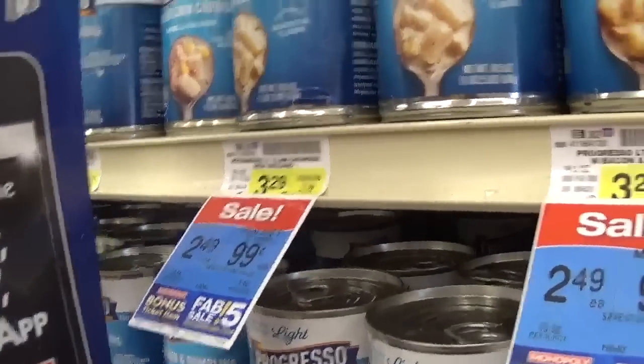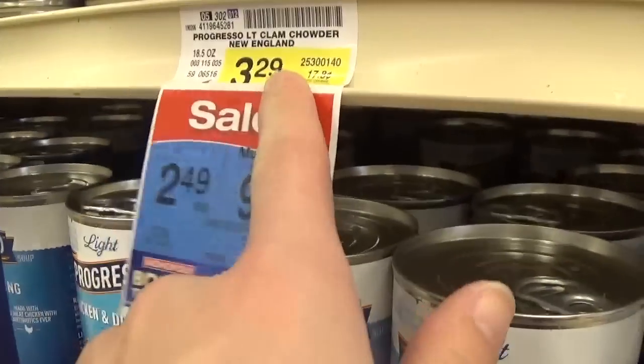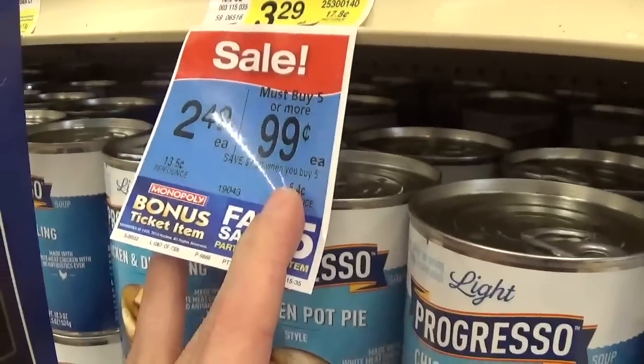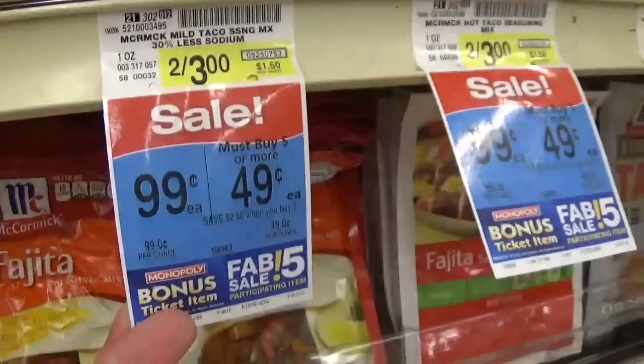So another really good deal is on the clam chowders. So they are 99 cents, a part of the Fab 5 deals. Regular price is $3.29. You're gonna get them for 99 cents. All right, so the McCormick seasonings, these are 49 cents, a part of the Fab 5 deals. Regular price is 2 for $3, and you get them for 49 cents.